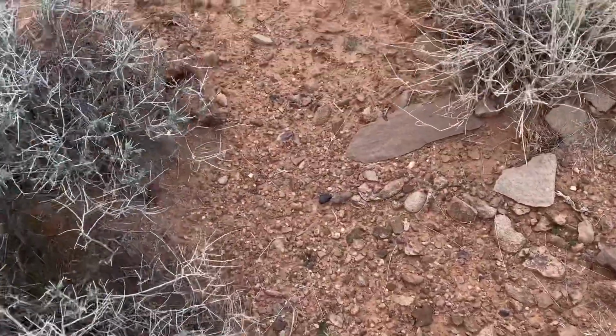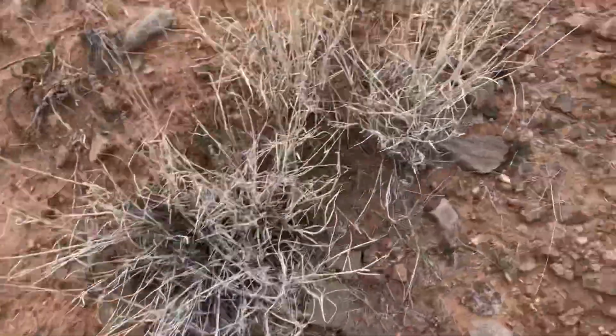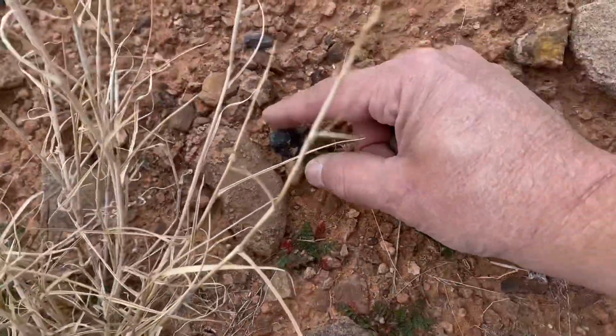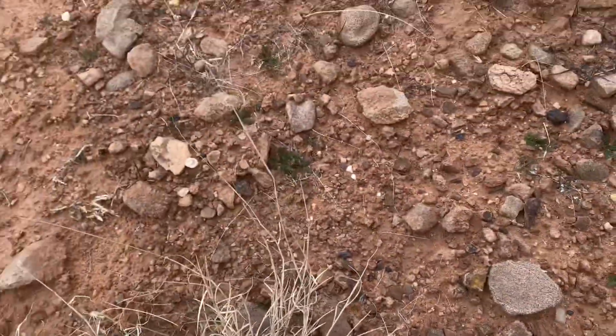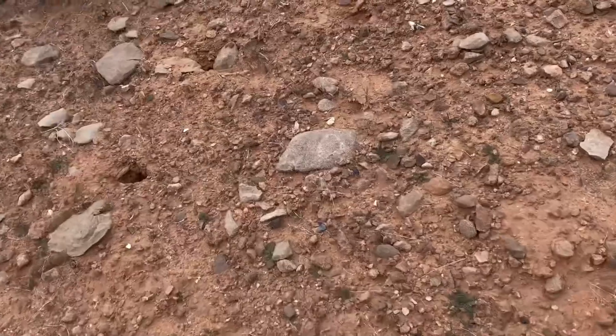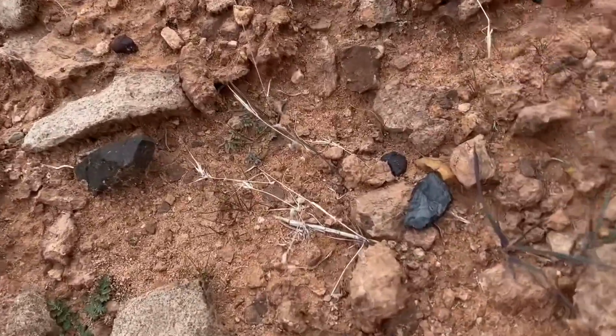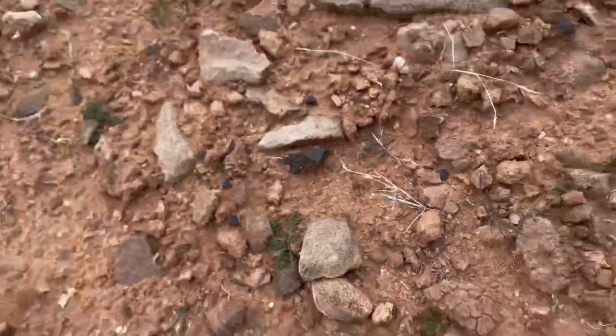See, now they're getting more and more. There's another one right there. There's another one right here, tucked away. Just walk around, you can see them. You can tell the color of them. Check out that one right there. That's a sliver.